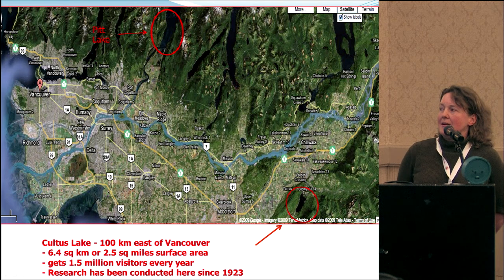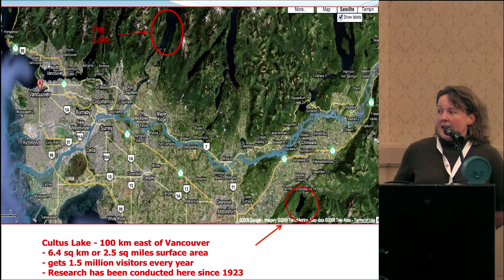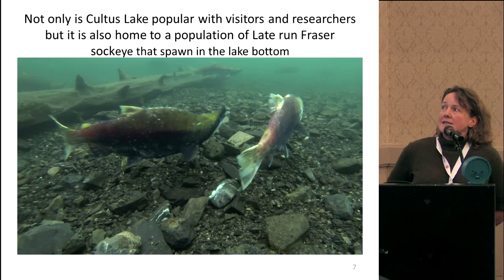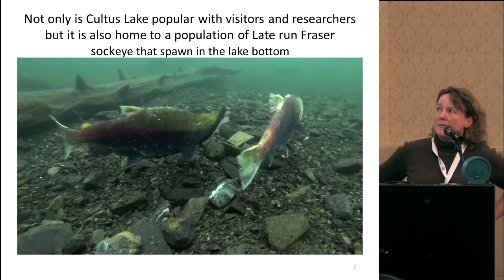Cultus Lake is 100 kilometers east of Vancouver, and it's a very, very popular lake in the summertime with swimmers and boaters. It's a zoo out there, and we get 1.5 million visitors every year there. It's also a lake that has had research conducted there for almost 100 years. So not only is Cultus Lake popular with visitors and researchers, but it is also home to a population of late-run Fraser sockeye that spawn in the bottom of the lake.